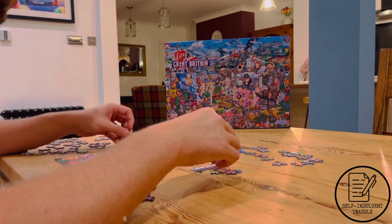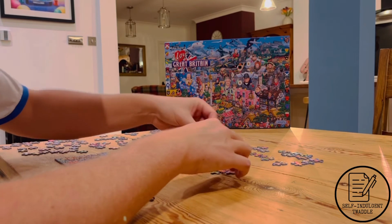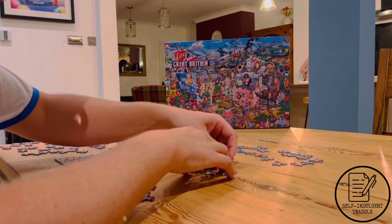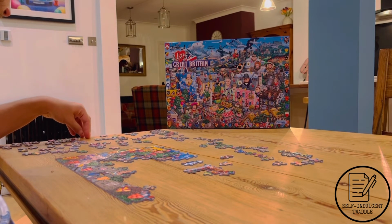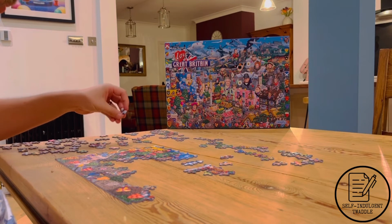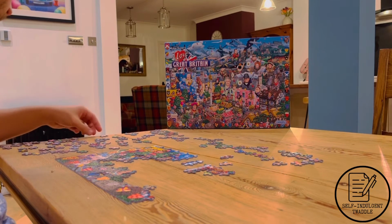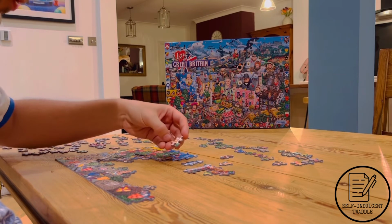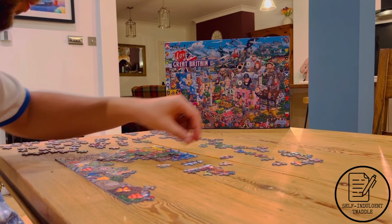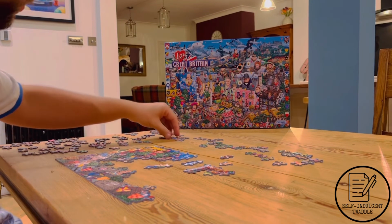I think I might try and solve a bit of it because it's a nice straight line. Straight lines do seem to stand out in puzzle pieces. I haven't said that I'm making any progress in finding it, but they do usually stand out. Okay, I know who that is. That is Maggie Thatcher. I've seen a few more of her pieces.